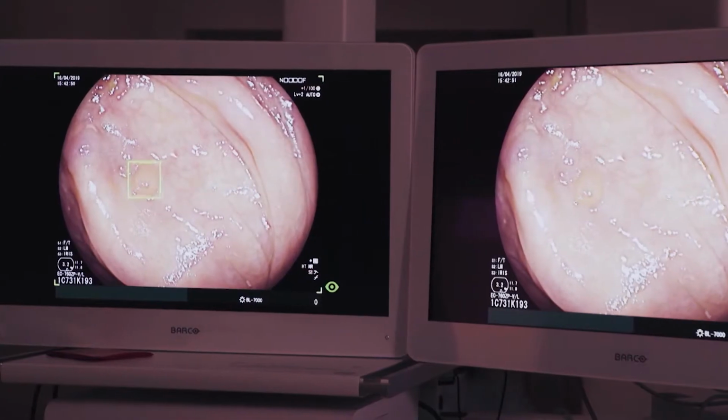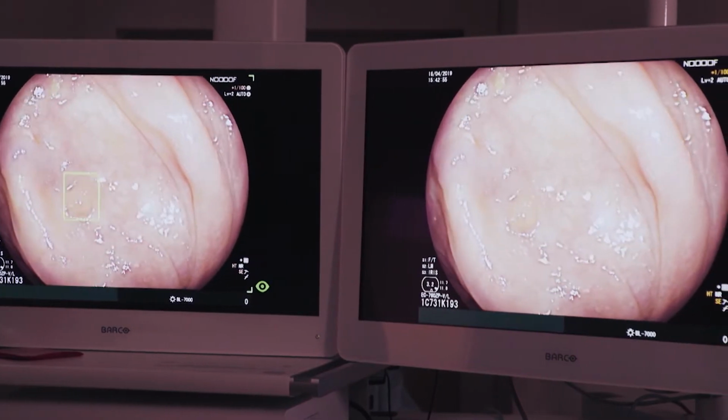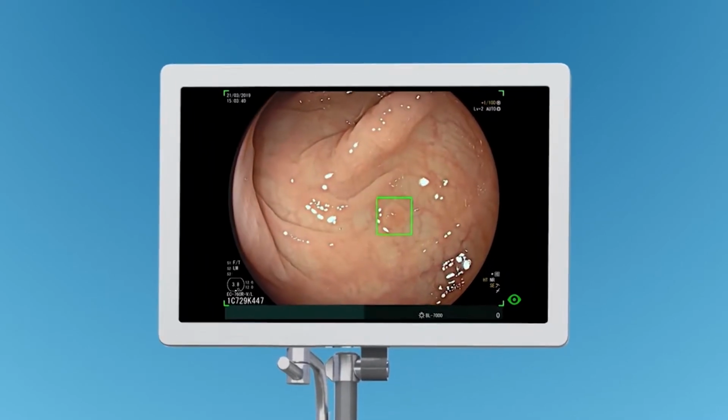I want to go back to Dr. Rex to learn more about the artificial intelligence device GI Genius. Listen. When you're actually doing a colonoscopy and you're looking for polyps, one of the things that we have to be tuned into and to understand is that polyps come in all shapes and sizes, and some of them have a very subtle appearance, and they can actually appear on the TV screen and we might overlook them.